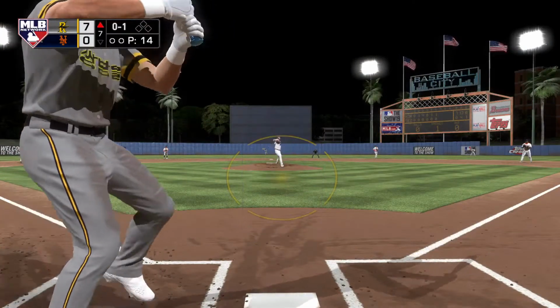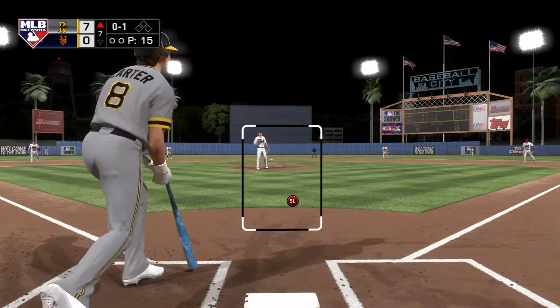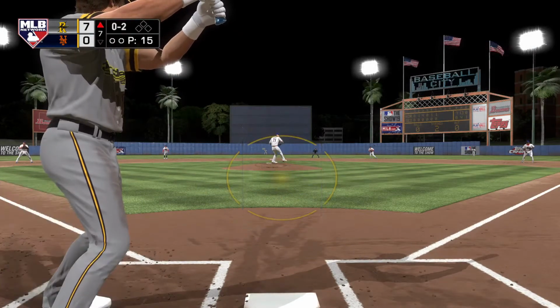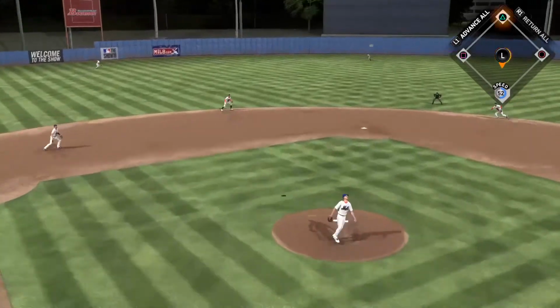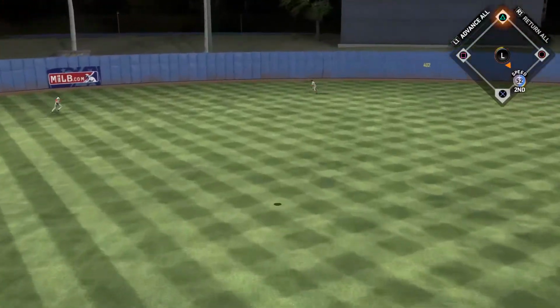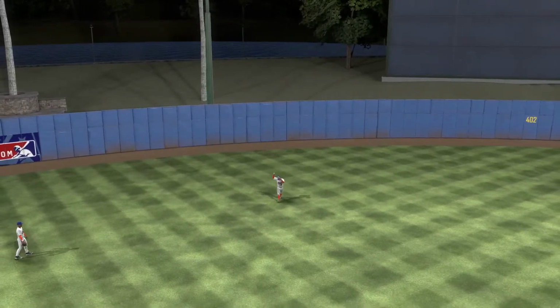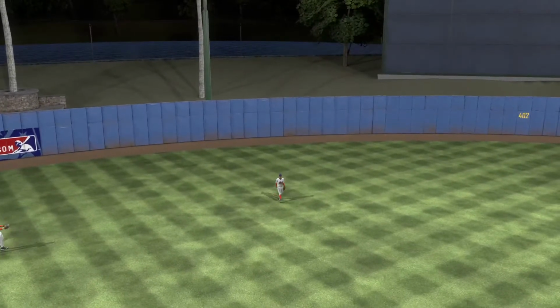Here comes the 0-1. Just lucky to make contact on that one as it's chopped foul. Can't imagine he comes back with a third breaking ball. That hitter looked like he timed that one up pretty well and just missed it, fouling it away. Mays is in retreat as he pulls it in for the first out.